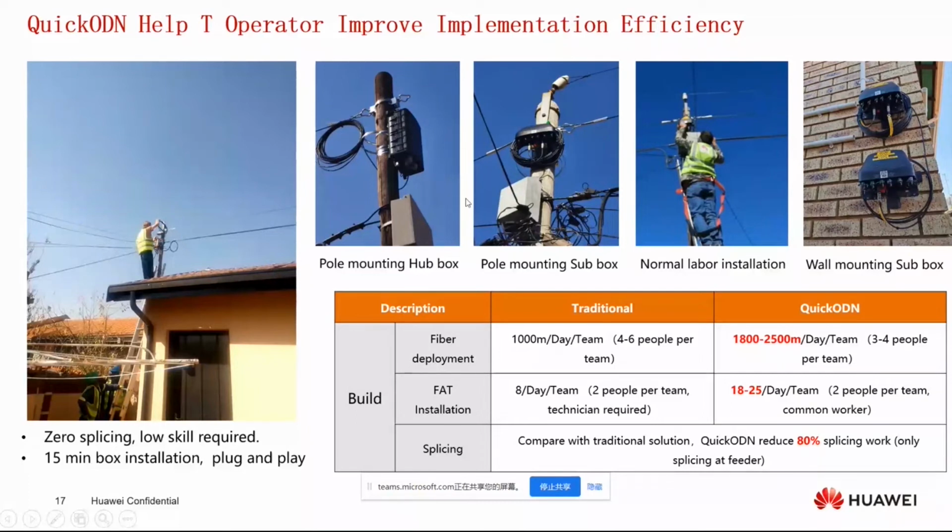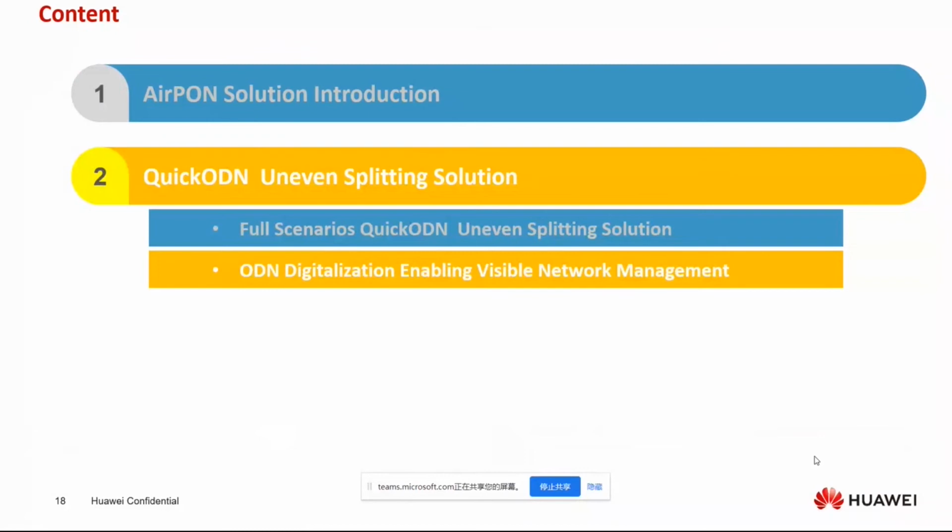With the Huawei quick solution, before, one team of 4 to 6 people per day could only deploy 1,000 meters of fiber. And now a team of only 3 to 4 people can deploy 1,800 to 2,500, double the efficiency. And for the FAT installation, before, one team could only deploy 8 FAT. Now one team can deploy 18 to 25 FAT. And for the splicing, we saved almost 80% of the splicing work. That is the quick ODN.